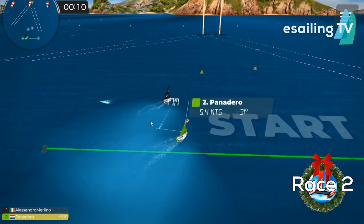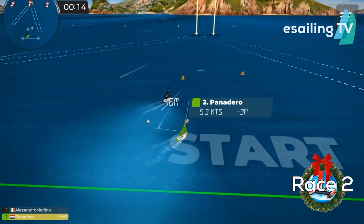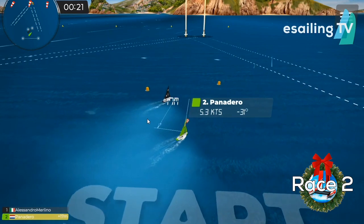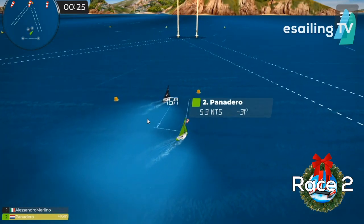Let's see, 60 meters behind, 70 meters behind. This means he has to do a fantastic upwind race. And if he is unlucky, he will be more than 33 meters behind in the downwind and will never be able to catch AlessandroMerlino.